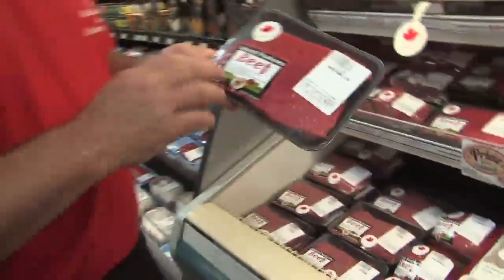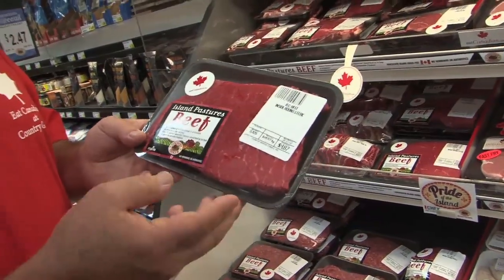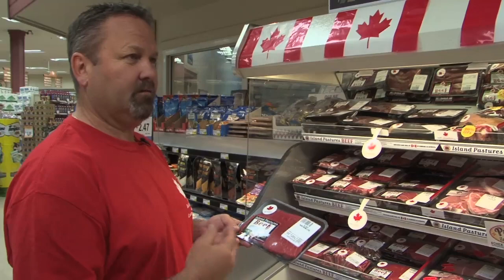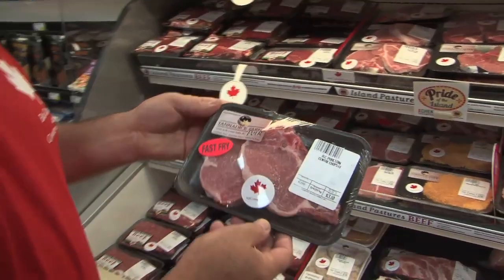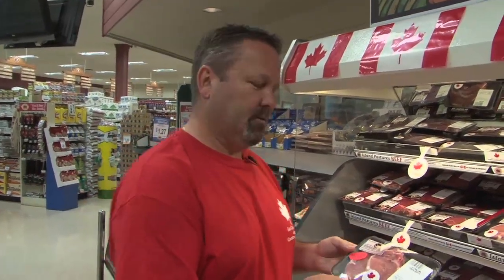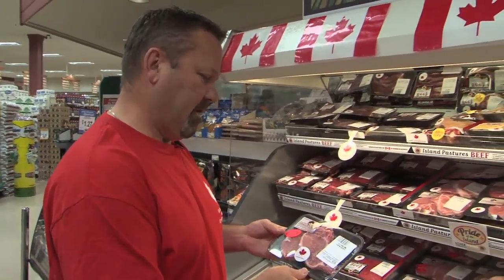Okay, so what we have here is our Island Pastures beef. This is a grass-fed beef from the Comox Valley, Parksville. Well, I'm learning that even the grass has different nutrients up and down the island. So each beef, their nutrients are different, and it's kind of interesting stuff. And then we have the Tannadice pork, which is from the Comox Valley as well. This is a product that's as organic as you're going to get, but without using the word organic. Yeah. So again, no added growth hormones, none of the junk.